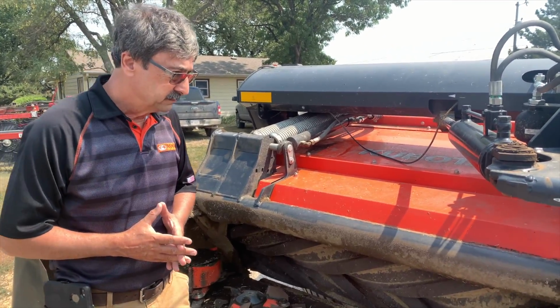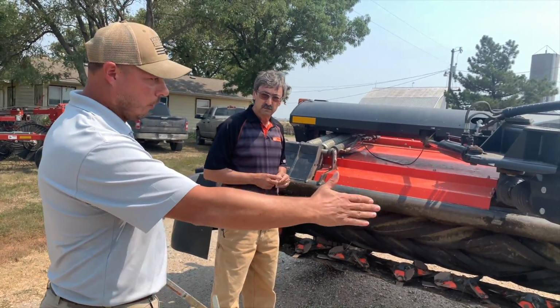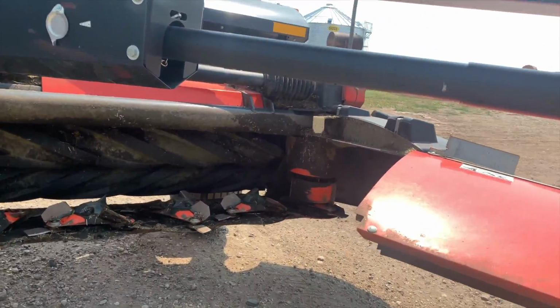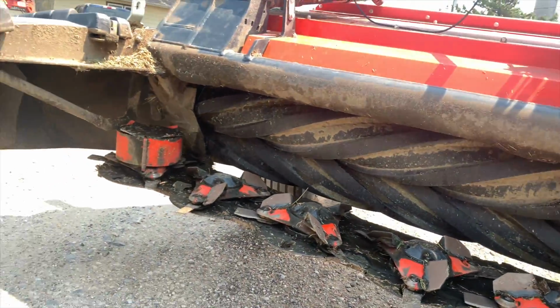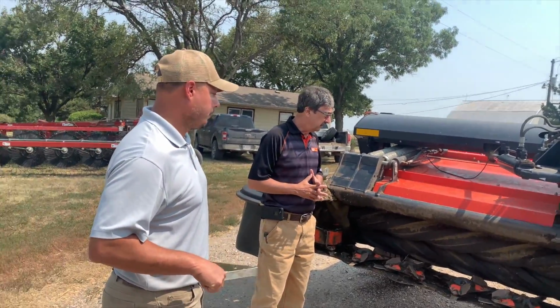Another thing, mentioning the rolls, Bruce: regardless of which machine of ours, we have full width conditioning. If you see how wide those rollers are, they go out to the edge of each of the outside discs, so we're not bringing extra material into the edge of those rollers. We've got full conditioning on all the machines. It allows smooth crop flow all the way through.